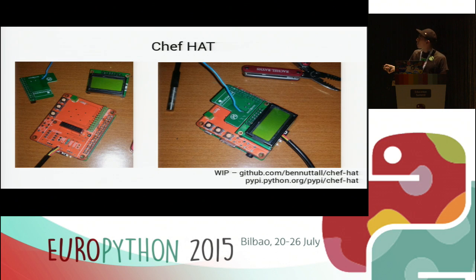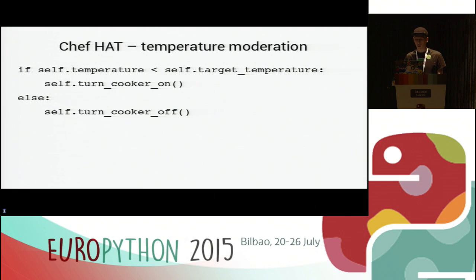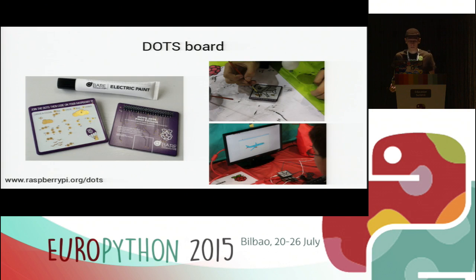We used the Energenie to remotely control the cooker. It's kind of dumb, really, in that we're just using a temperature sensor in the water, and if the temperature's too high, we turn it off. Too low, we turn it on. There's a little library that I'm working on. It's a work in progress.